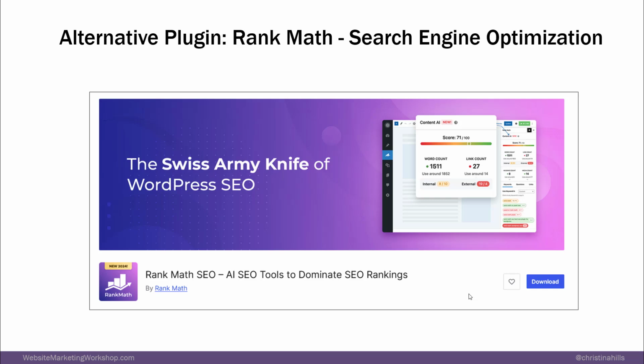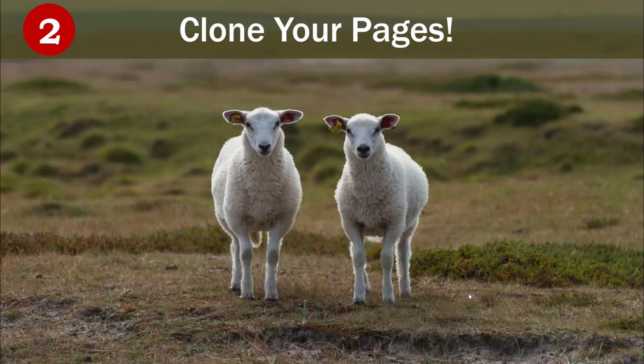So if you're like, hey, Christine, I heard Rank Math is better, go ahead and use Rank Math. So it's whichever one you like better. Both of these plugins are free. All right, so that was top 10 plugin number one. Let's go to plugin number two, which is about cloning your pages.